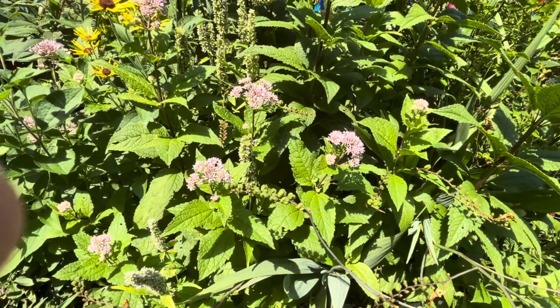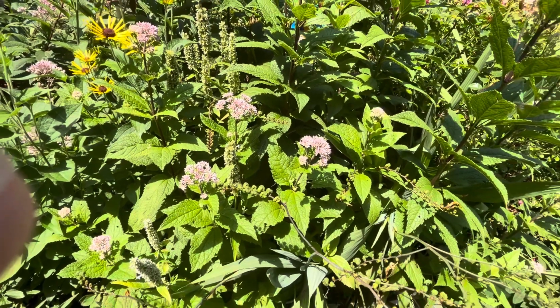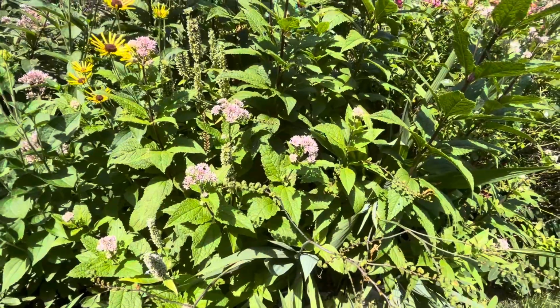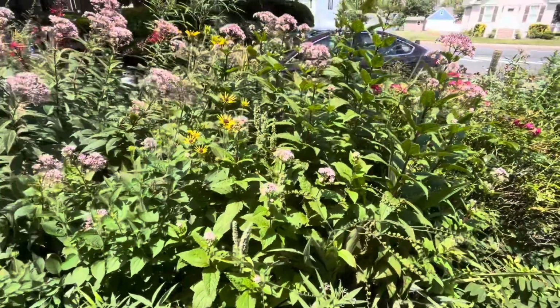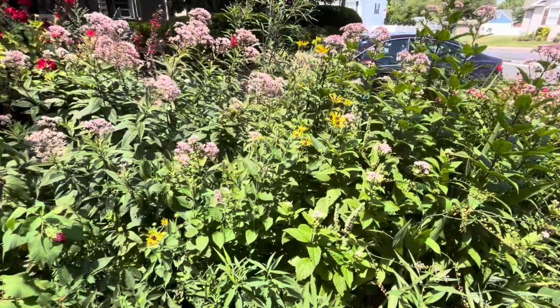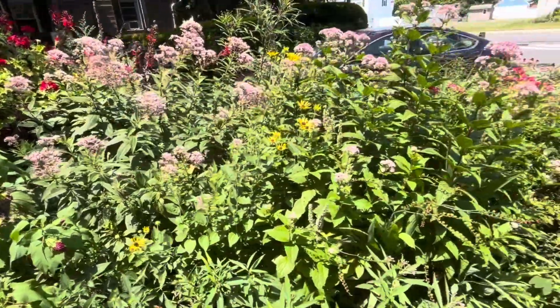But Little Joe does not stay little for very long, to be honest with you. They don't like a lot of water, but they do need some. They like direct sunlight, and as I said, this is a true, excellent pollinator plant.